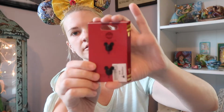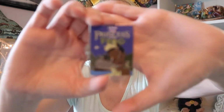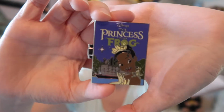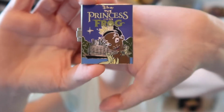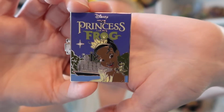This is the back. So I'll take it off. But the inside is really pretty too. I was so happy with it. So this is the front. See the boat and Bean on her shoulder. Oh, she looks so pretty.